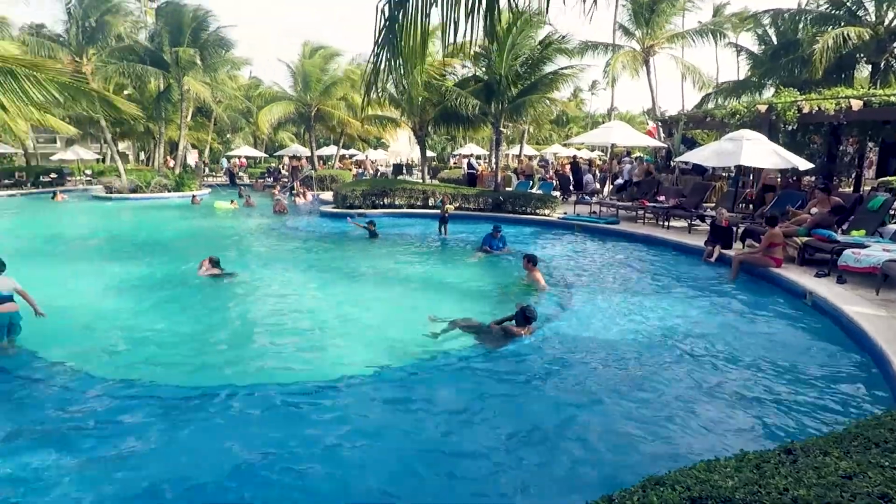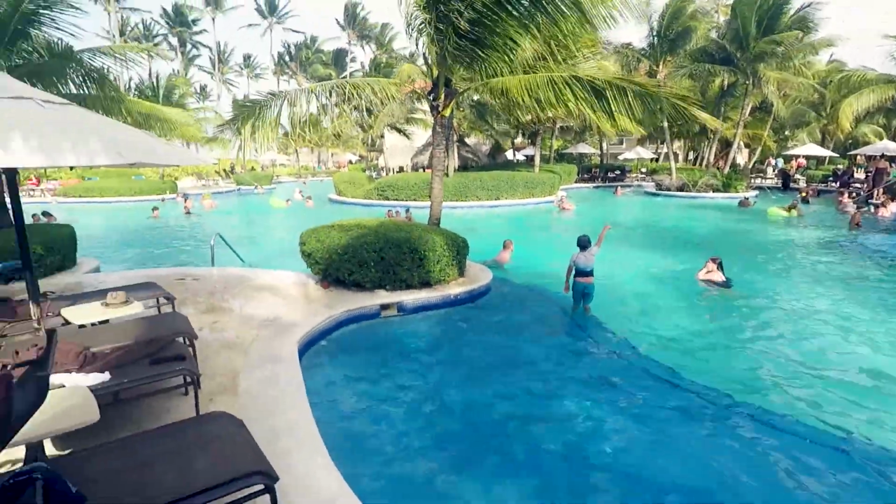There's of course swimming pools, a lot of swimming pools. There's also all kinds of activities happening on the little stage here. Normally there's Zumba dancing and stuff like that. Right now there's some type of auction going on. I have no idea what it's about.